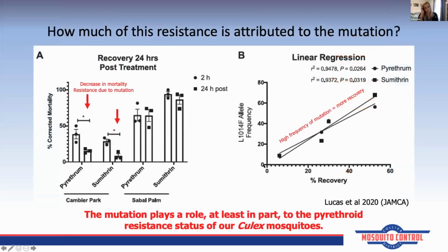So we wanted to determine which factors were contributing to these resistances so that a proper adulticide could be chosen to target these species, especially since we were trying to incorporate pyrethroid-based materials into our program. So we first performed the KDR phenotyping through recovery assays. When the mosquitoes from the population with the highest frequency of the mutation were exposed to the material, we saw a decrease in mortality 24 hours post-exposure.